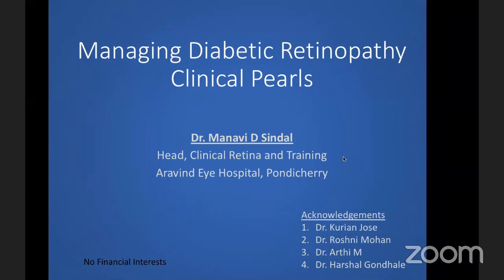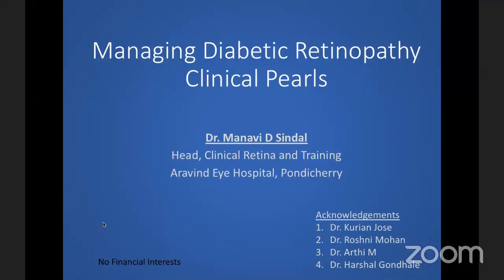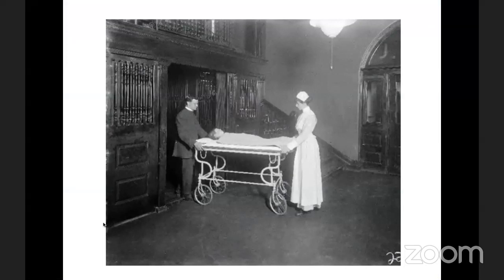What we are going to talk about is a few issues about management of diabetic retinopathy. Let's start off with this one picture which keeps making the rounds of social media very often, and I'm sure all of us have seen. It was in 1922 that Banting and his colleague discovered the use of intensive treatment of diabetes. Before this, it was a fatal disease, especially in children with type 1 diabetes.